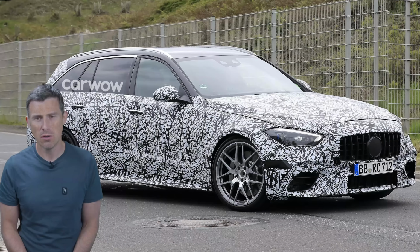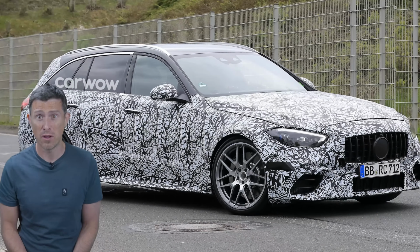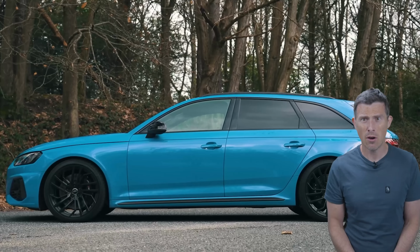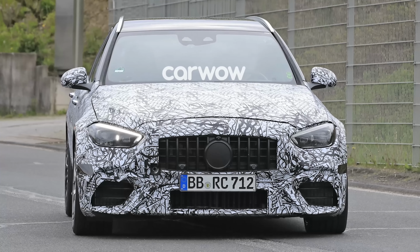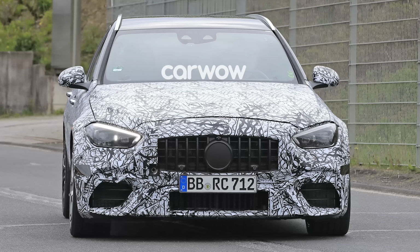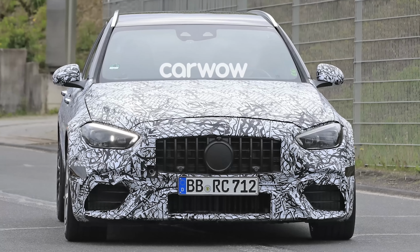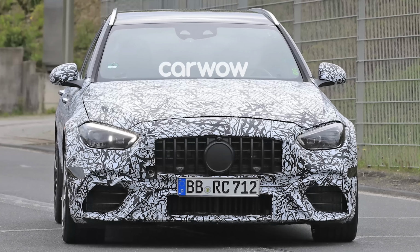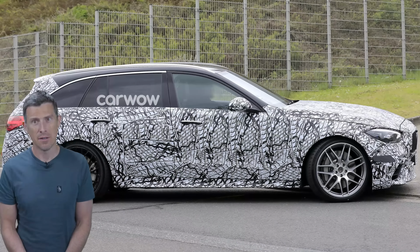So that uses a 2 litre turbocharged 4-cylinder petrol engine, which puts out 450 horsepower. So the same horsepower as the Audi RS4. However, the Mercedes also benefits from an electric motor, which provides a further 200 horsepower for a combined 650 horsepower. And with that much more grunt and the instant response from an electric motor, it's likely the Mercedes will be quicker from 0 to 60 than the BMW.